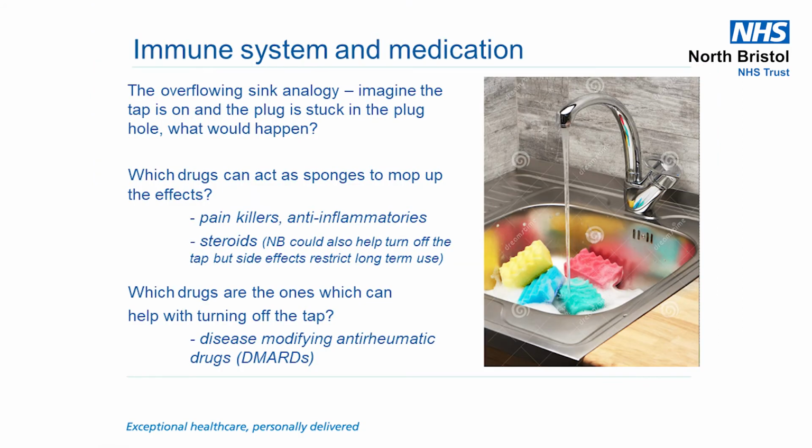Let's start by trying to understand an important message about your medication. Think of a kitchen sink with the plug stuck in the plug hole and the tap turned on fully. What would happen? In this situation, it is very likely that the sink would overflow, causing an unmanageable mess. How could we minimise the effects of this if we do not have a cure and can't remove the plug? Firstly, we could throw some sponges into the sink to try and mop up some of the effects. We have medicines that act in this way by helping to absorb the effects of your inflammatory arthritis by helping to control your symptoms. Examples include painkillers, anti-inflammatories and steroids.